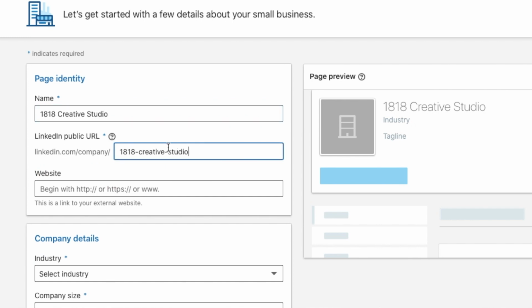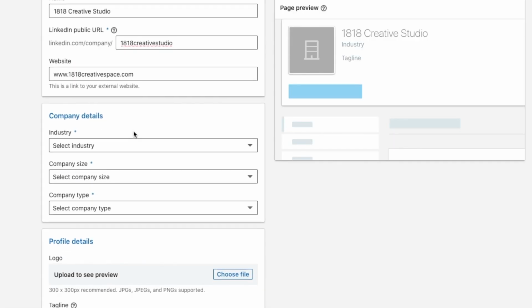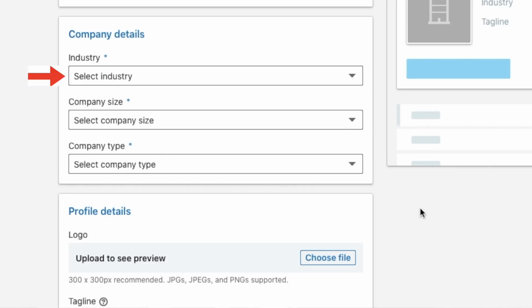It immediately creates your custom LinkedIn company page URL. You can either use it or change it, but it's important for this URL to be easily associated with your brand's name. The next point is entering your company's website. It's always good to direct traffic to your website, but if you don't have one yet, leave this field blank because it's not obligatory.